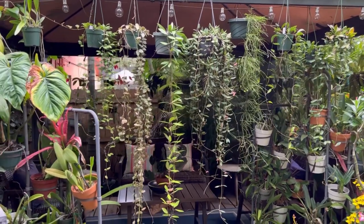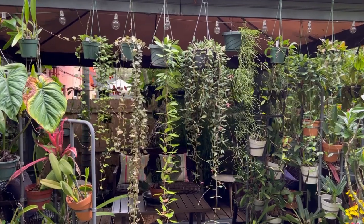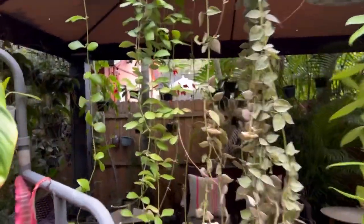All these, except for maybe two, are grown in a greenhouse. So let me go show you some of them. And please, again, let me know what you think below of small leaf Hoyas.